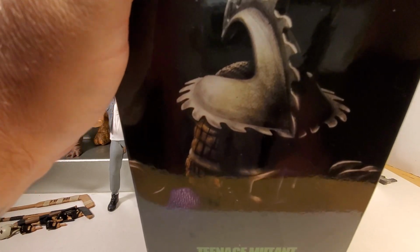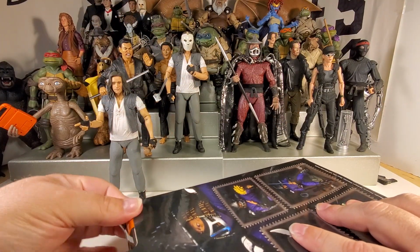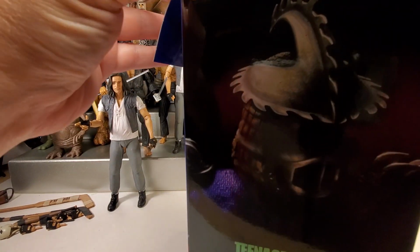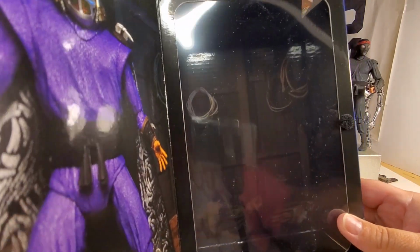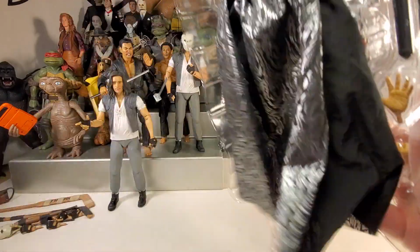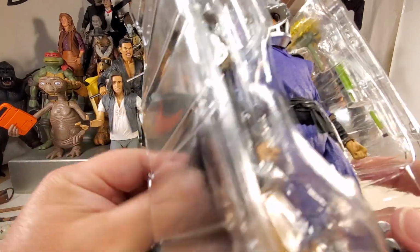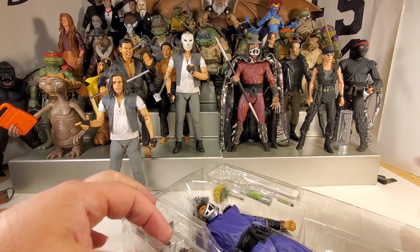Let's get Shredder 2 out of the box. Accidentally ripping the label. I should know better than that. Let's see what the inside is there. Just, you know, a warehouse with ropes and stuff. Put the box to the side. Let's get his cape undone. Put that down there. Very, very nicely printed. Ooh, I noticed a big difference right away. We'll get to that later.